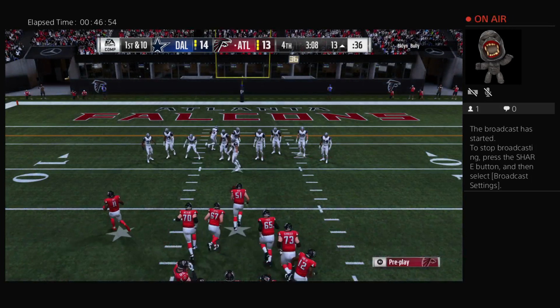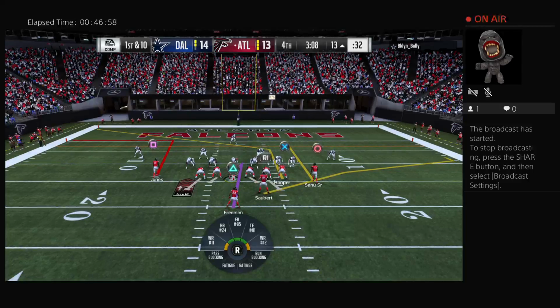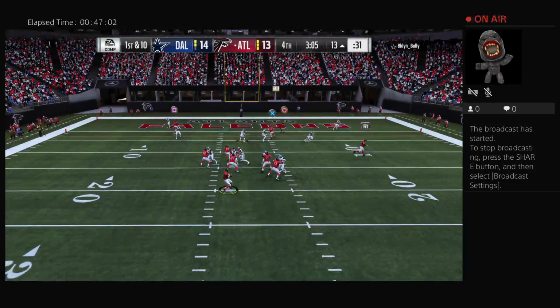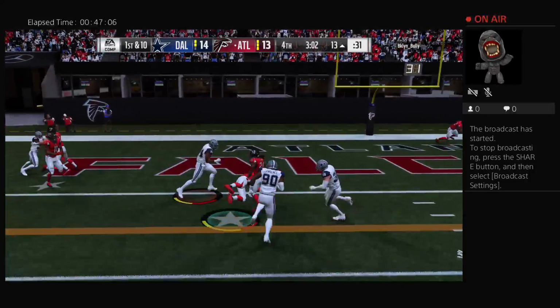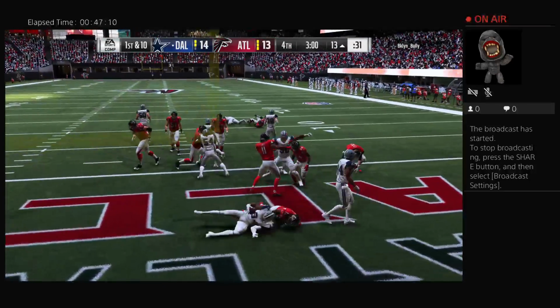So signs of life in what's been a dormant offense in this second half. Here's 1st and 10. They'll throw on 1st down with Ryan. Steps away to his left. Oh, no, he lost the football. It's picked up by the Cowboys.